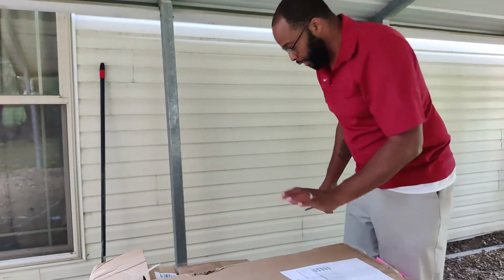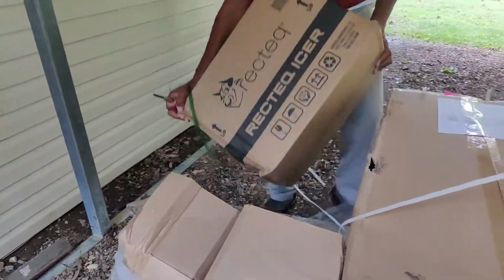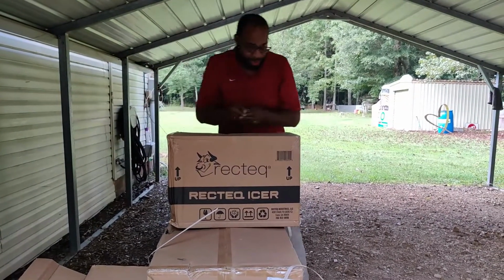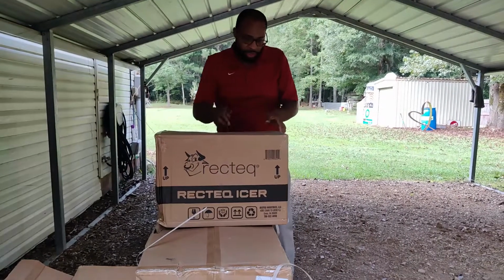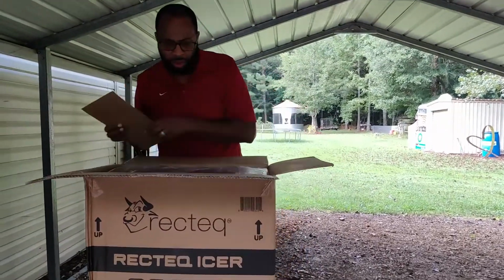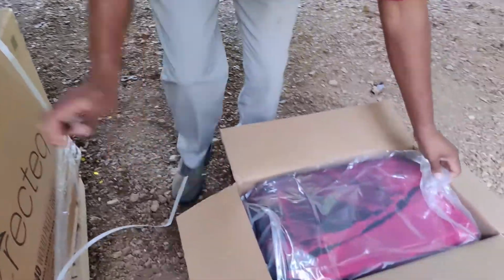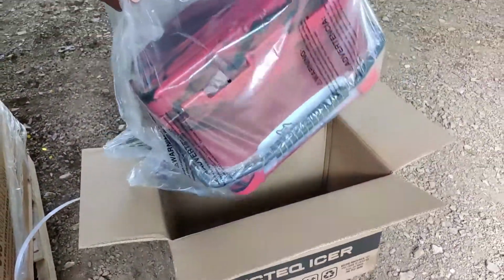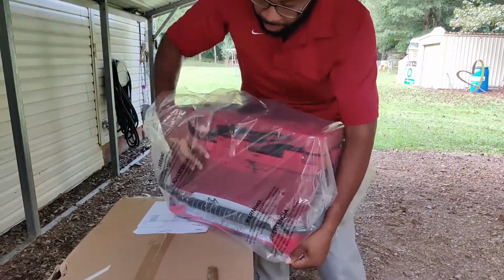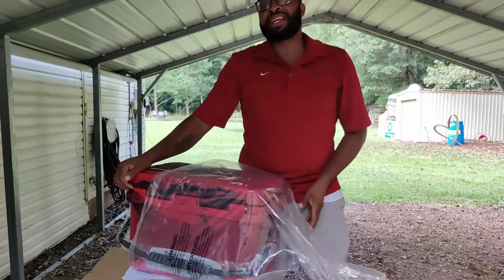What we gonna do first? Tell you what, we got a little box right here. Let's get this guy. What is this? This was a bundle. Tailgate Trailblazer bundle. So we got this guy. Oh yeah. Junior, can you see it, Junior? Oh yeah. Look at that. What is it? Look at that. Rec Tec Toolbox? They say it's not a cooler, y'all. They say it's an Icer.